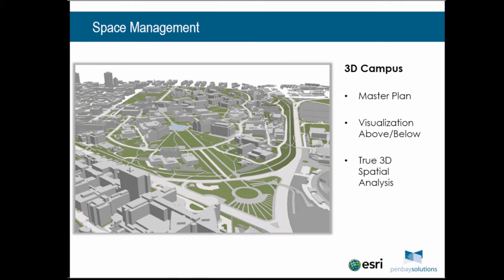With a true 3D campus map, we can also visualize proposed projects much cheaper than we can right now, as well as be able to do true 3D analysis like line of sight to better understand the impact of proposed changes. So while not all of these tools are necessarily part of the Envision platform, we have chosen Envision as a solution for managing most of our GIS data. We're still working on rolling out our Envision system, but we are really excited about getting it up and running and getting everyone on board and using it.